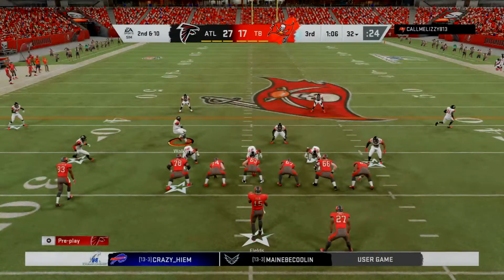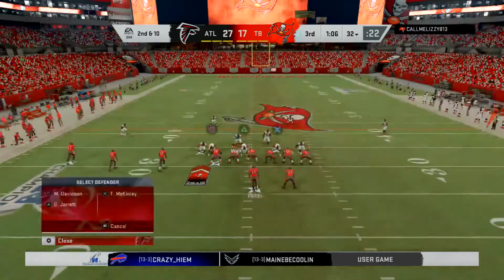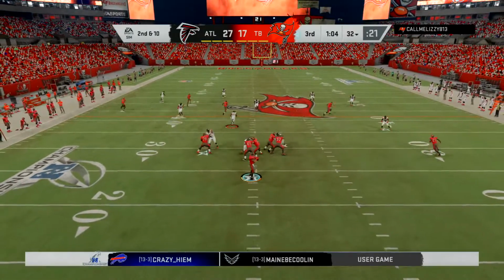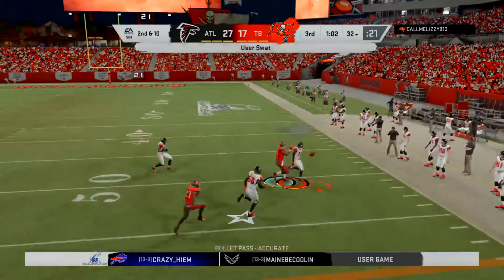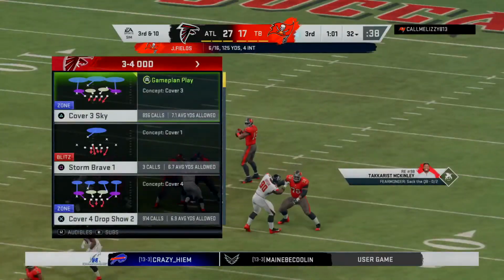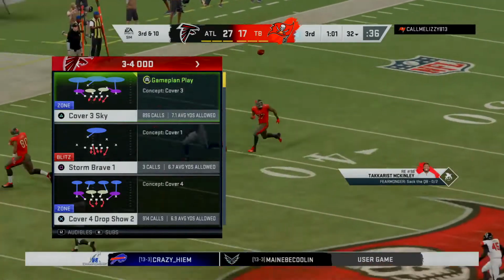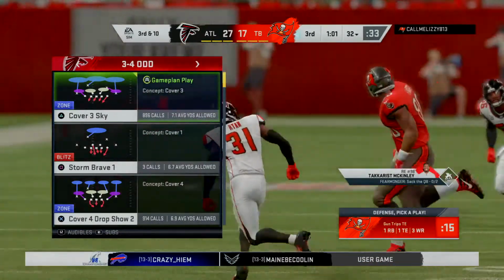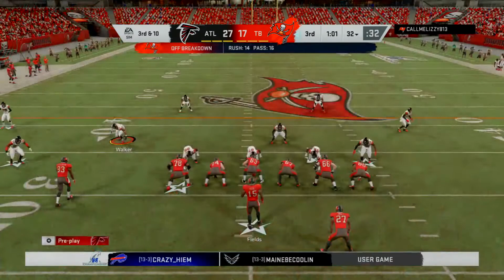Here's 2nd and 10 now from about the 32. Strong right. Throwing again. Fields. And his throw is incomplete. It was Logan Ryan that time who knocked it away. Let's give some credit to the defensive guys on that play. Able to bat that one away. Sure looked like they were trying to hit the corner route.